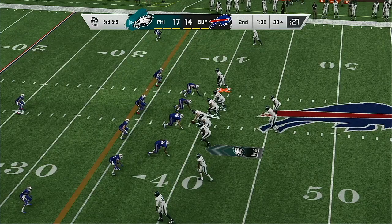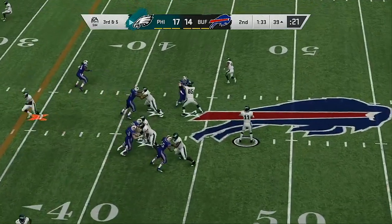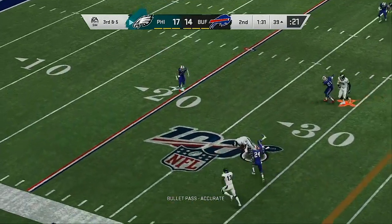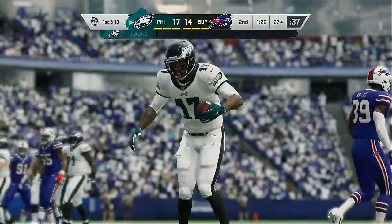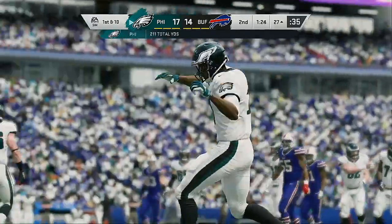The last play on the completion got them half of what they needed. Now here's a tough third and five. And Jeffrey's got it. And he's got a first down as the tackle is made at the Bills' 27-yard line.